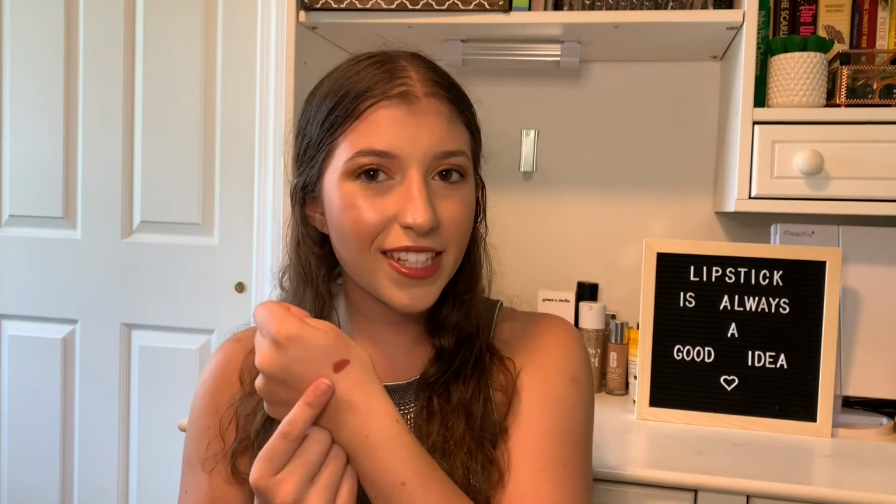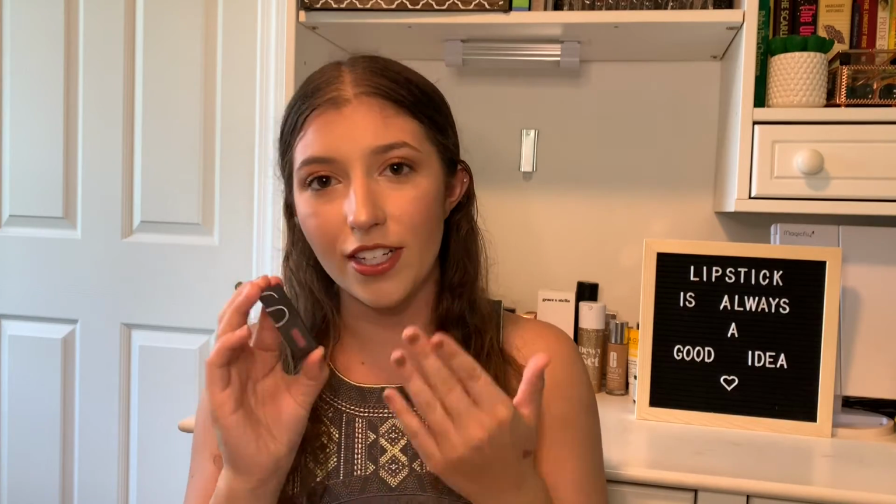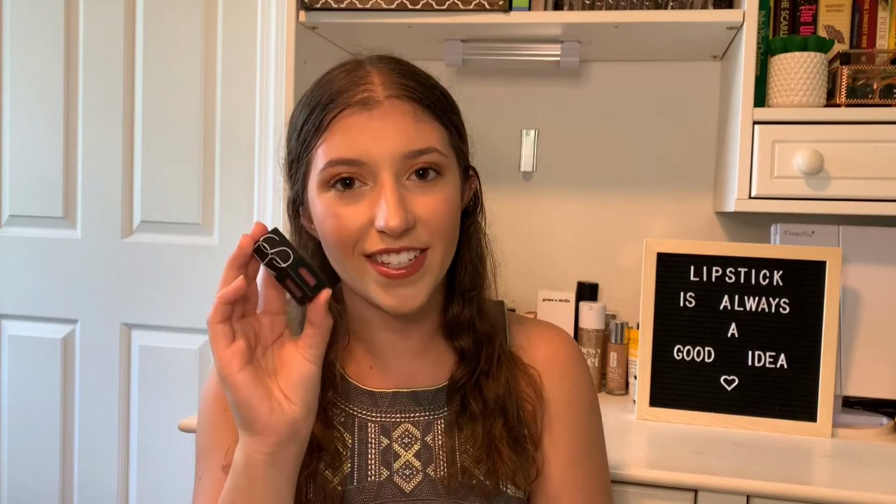But this is the shade. It is this really pretty reddish mauve color, and it is one of my favorite lipstick colors that I have ever worn, honestly. Although the formula is kind of thin and hard to work with, whenever you have it on your lips and it's perfected, it just looks so seamless and flawless and not cakey or cracky at all. I will definitely be using every last drop of this, and honestly probably purchasing many more in the future because I always want to have this in my collection.